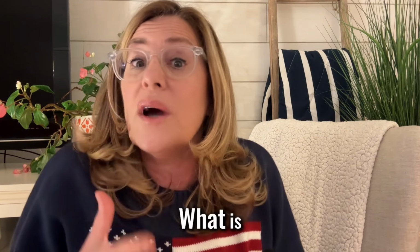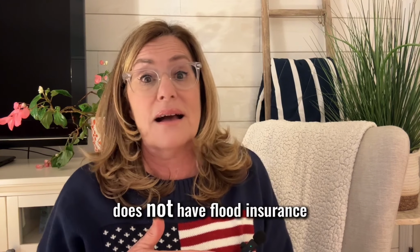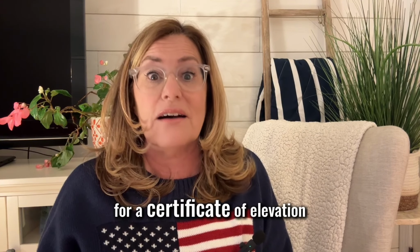When you're ready to purchase your summer home, there are a few things you want to know. What is the flood insurance annual rate? If the rate is good, make sure you ask the seller to transfer their rate over to you, and all that is needed there is a transfer form filled out by the seller. If the house you are purchasing does not have flood insurance, then you will need to ask for a certificate of elevation. You will need this to obtain a quote from the insurance company.